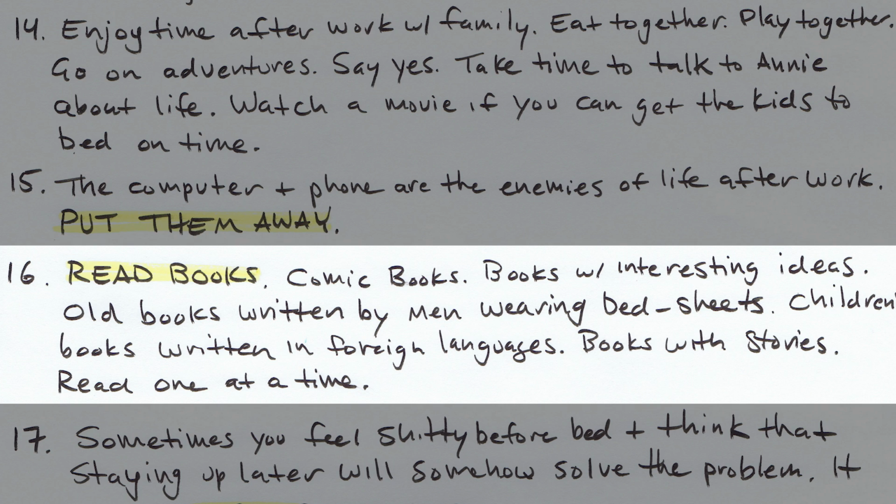16, read books, comic books, books with interesting ideas, old books written by men wearing bed sheets, children's books written in foreign languages, books with stories, read one at a time. So the nice thing about not watching TV and getting off of Facebook and other social media is it just opens up this time that I like to use for reading.